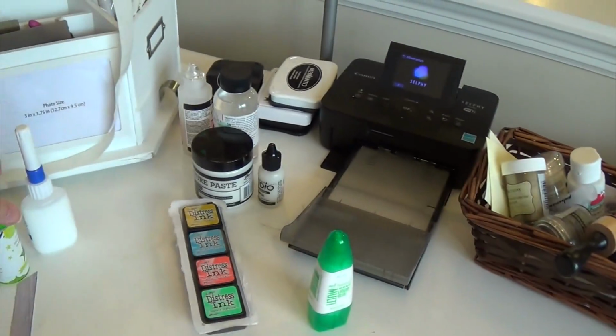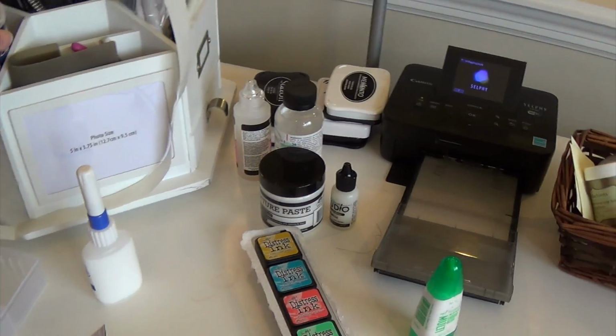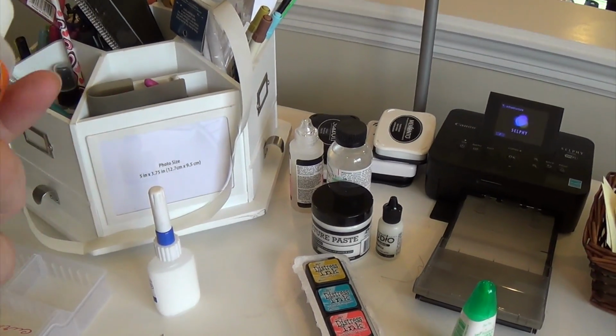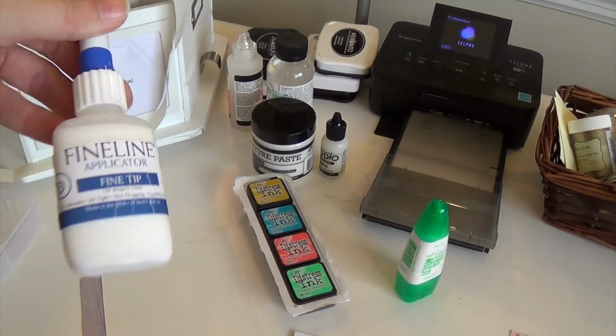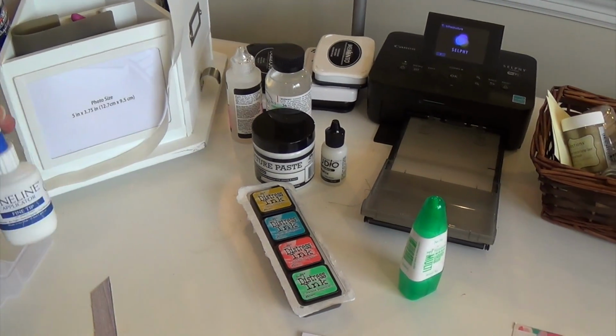So let's keep going. As far as adhesive goes, let's talk about adhesives that I can't live without. I have my Craft Bond and my Elmer's glue. This is what I actually put in my fine line applicator bottle, which won't work, so I've got to figure that one out.